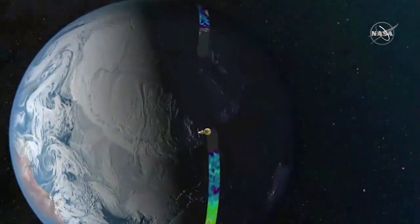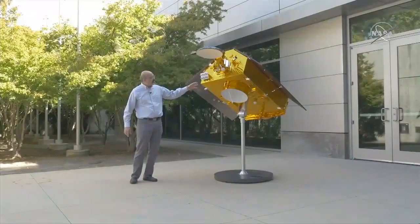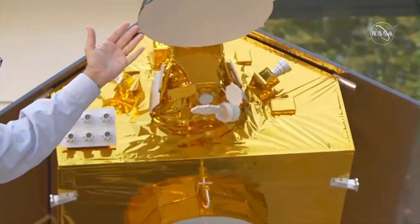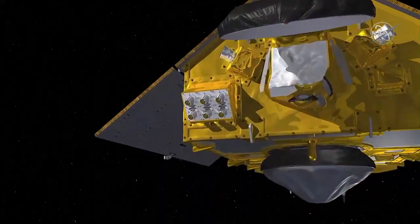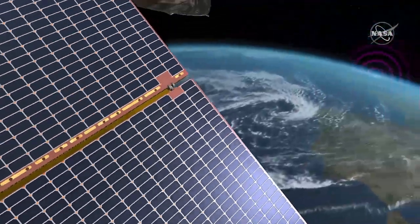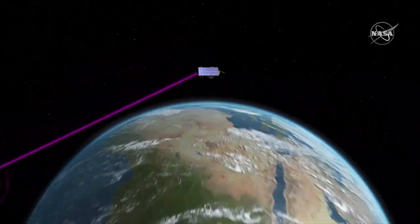We're looking at a one-third replica of the Sentinel-6 Michael Freilich satellite. Sentinel-6 is all about water. This sort of top half of the satellite houses the main instruments. We have the altimeter, we have the radiometer. Sentinel-6 is a collaboration with NASA, NOAA, the European Space Agency, and also EUMETSAT in Europe to measure sea level.